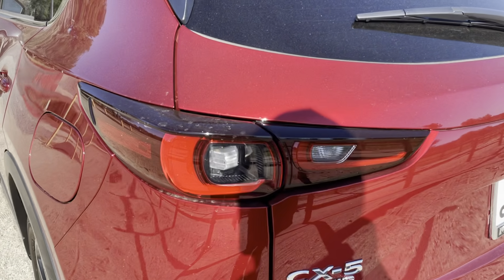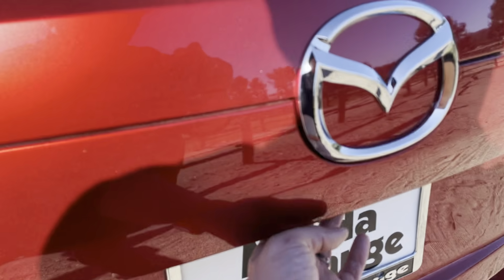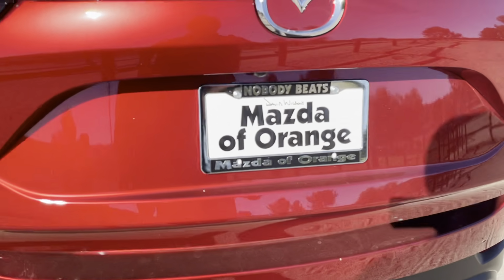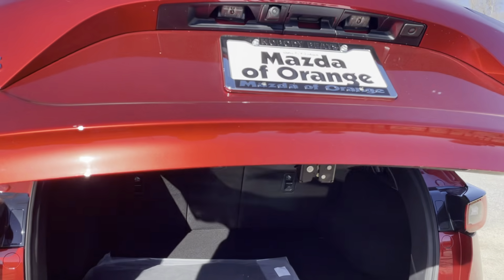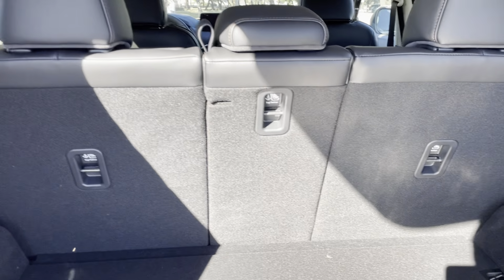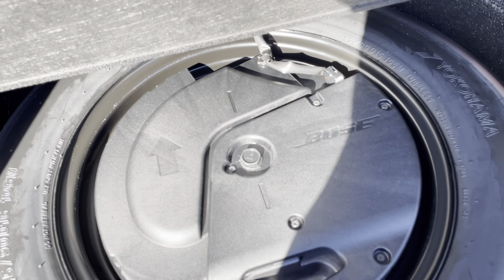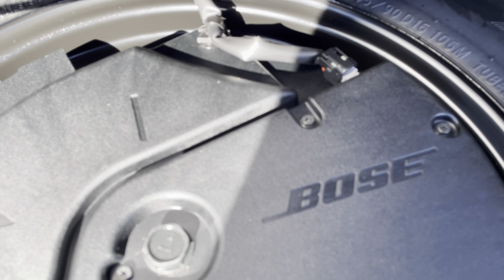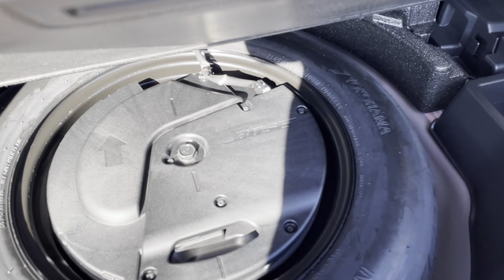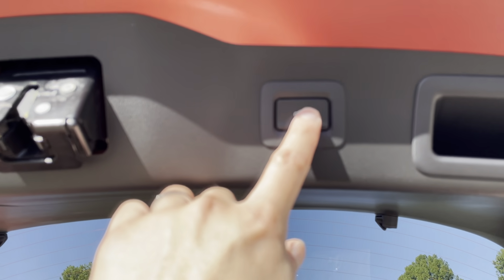So on the back here for the Premium Plus, you do have one touch. Lower back here, rear seats do fold down. You have your floor mats, and then you have a spare. And what's cool right here is you have your Bose audio subwoofer. To close, it's this.